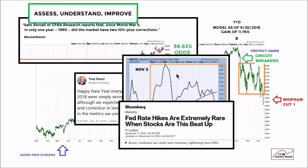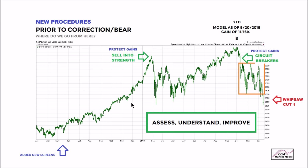And the process of ripping this apart is not to make excuses. It's to assess, understand what went well, what didn't go well, and find concrete ways to improve to significantly lower the probability of something similar happening again. I don't think that our additional research on these topics will change much from a policy and procedure perspective. If it does, we'll cover it in future videos.